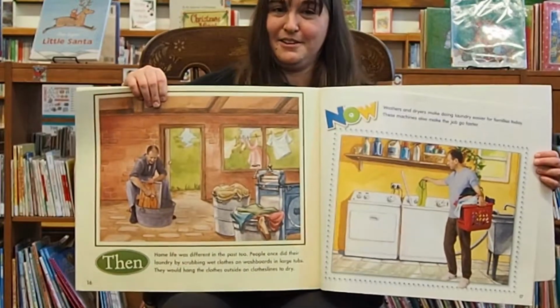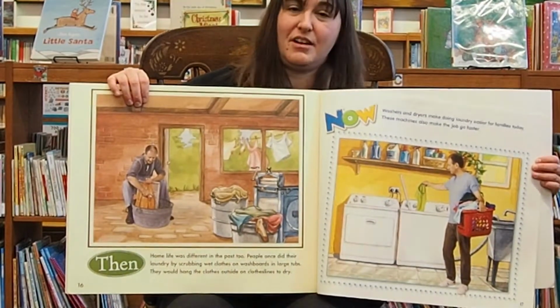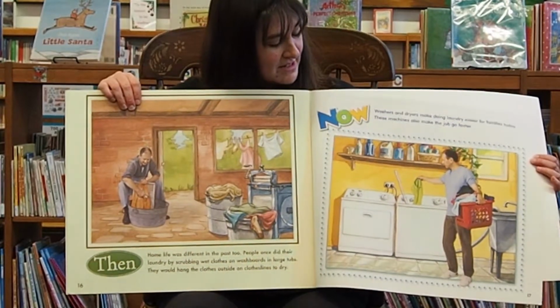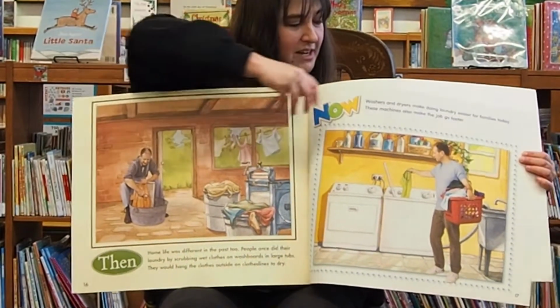What is this guy doing? He is washing his clothes with a washboard and soap. And then you hang them to dry on a clothesline. That work takes hours. Today, we have a washing machine and a dryer that does it for us. We just put it in and walk away.